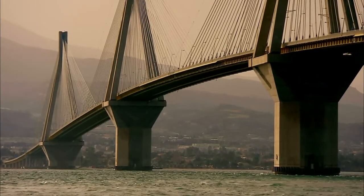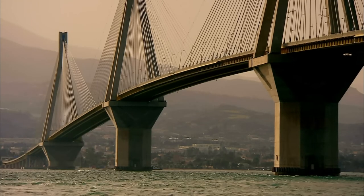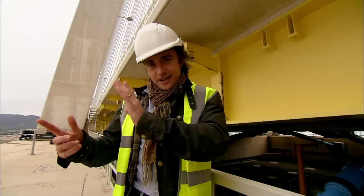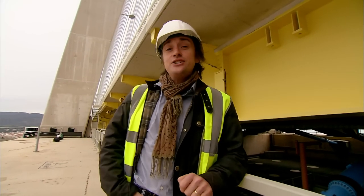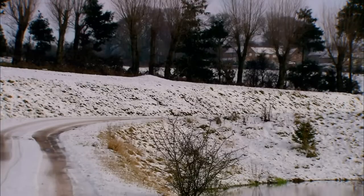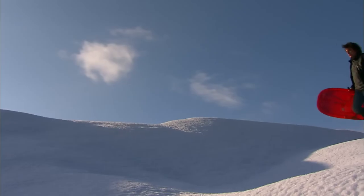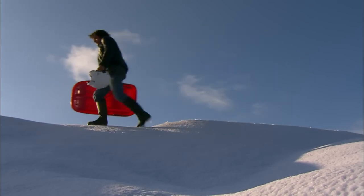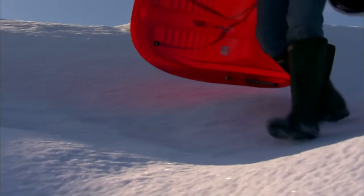The engineers need to make sure that each pier can move freely. So what to do? The answer to that lies in an age-old winter pastime. The Rion-Antirion Bridge has one thing in common with winter sports. They both involve moving freely, sliding.